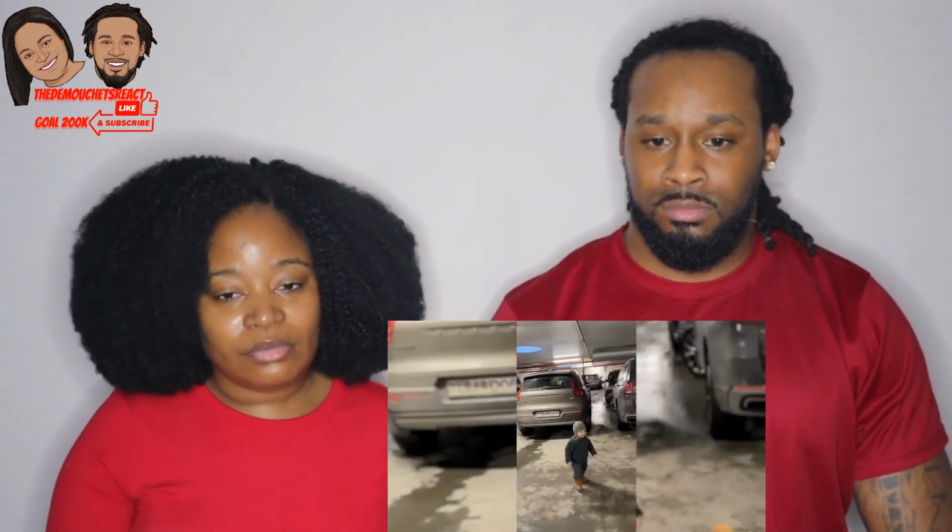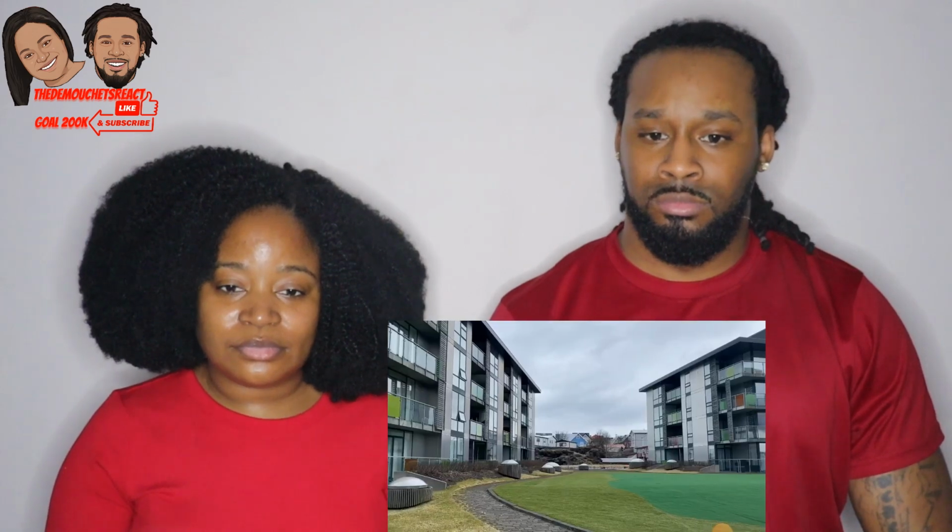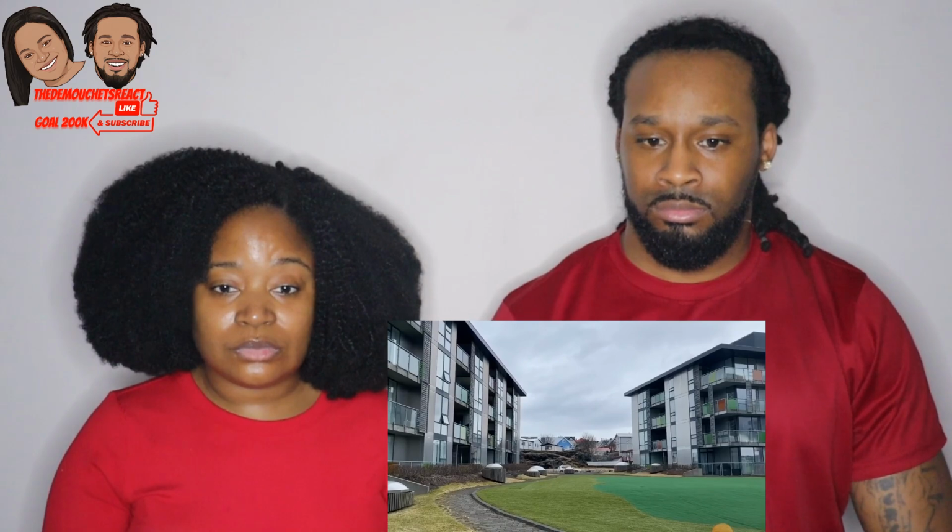But in Reykjavik, where most of the population lives, a lot of people will live in a condo-style building. So it's not uncommon for even a family of 4 or 6 people to live in one small apartment-style home.